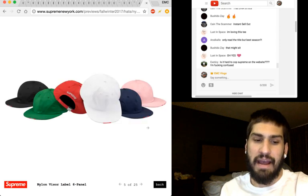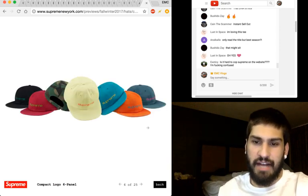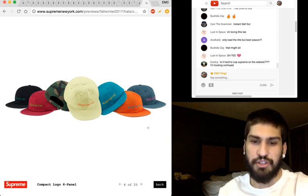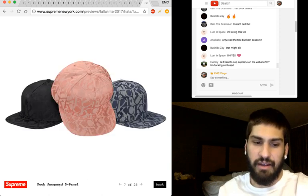I'm not a big fan of hats and beanies. I mean, I used to when my hair was long, but now since I have short hair, I don't really need it. Is it hard to cop Supreme on the website? Yes, it is very hard to cop Supreme on the website, especially on the hype items. Again, matching the Jacquard jacket.